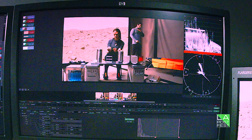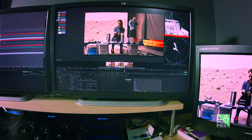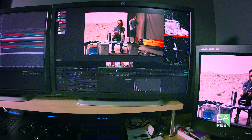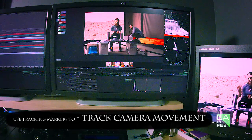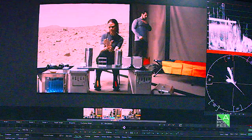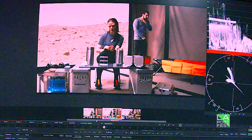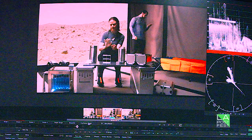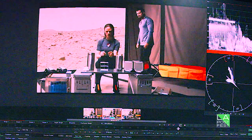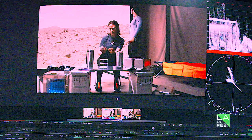But the moment you track that camera motion to the camera motion in your set, it already feels much more there. It still needs work, but it doesn't feel as fake anymore. Even the reflection, even though it's not done right, because it should move the opposite direction, doesn't look too bad now. So just make sure that you do the camera tracking correctly, just to give it believability.